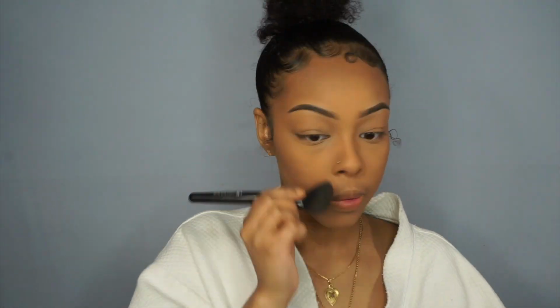Okay, for the sake that I'm going out after this, I'm gonna go in with, this is not a drugstore brand, but the Anastasia contour palette and just fix my contour, you know, blend it out. Even this has two different undertones.